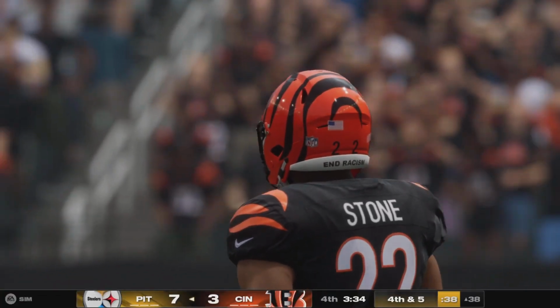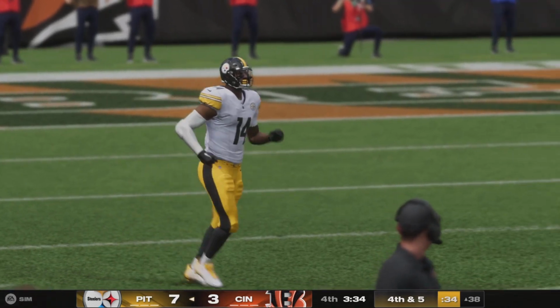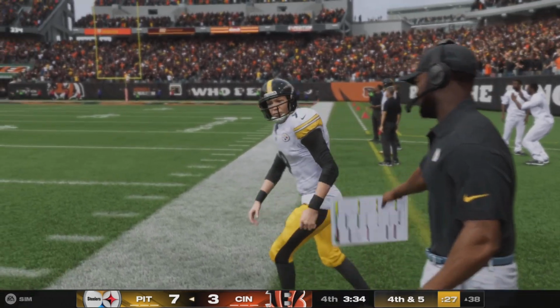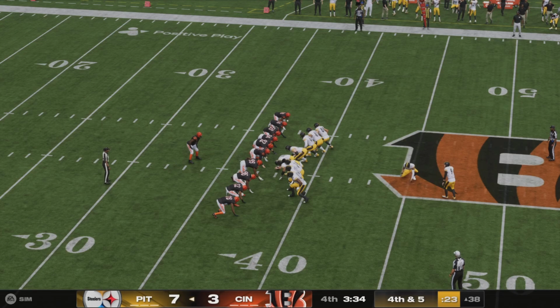And incomplete on the deep ball. We've seen these defenses make enough opportunistic plays to keep this one low scoring. Flying around, making plays on the ball, and we see yet another errant throw as a result. So now one of the biggest kicks of the night is forthcoming. This will get the lead up to 7.